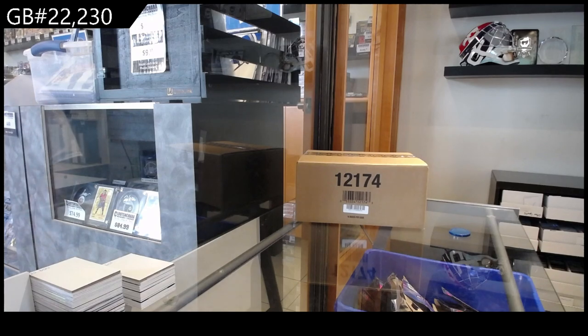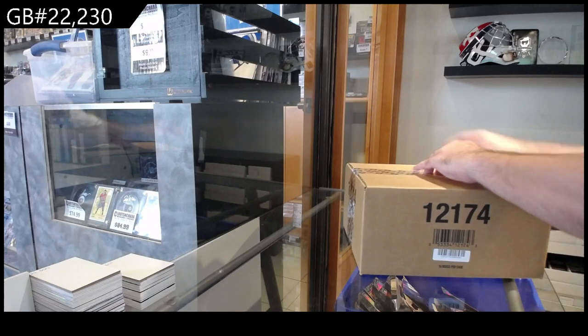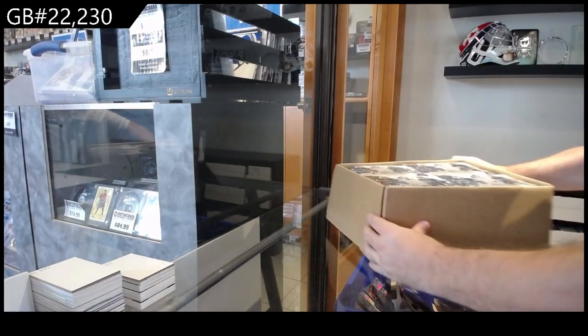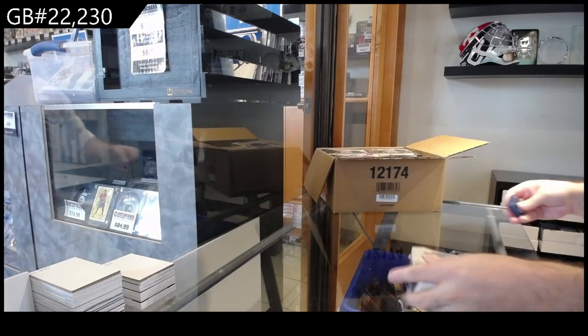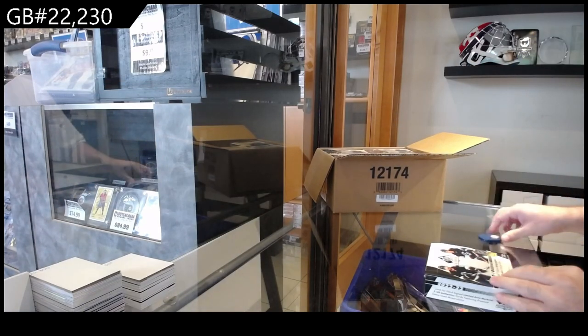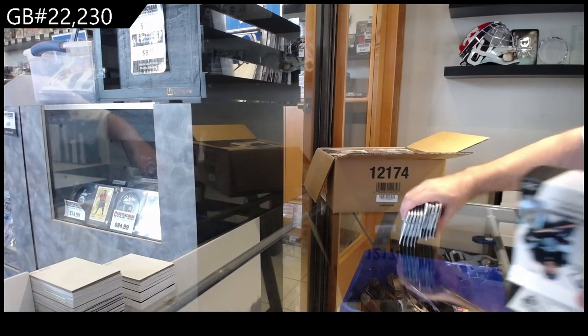Here we go, 22-23 SBA 16 box case. Again, this is going to be a little while, guys, so I will be flying through a lot of the inserts. So I do apologize on that.